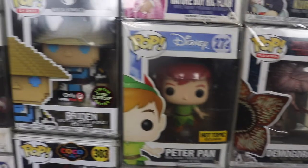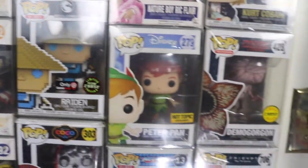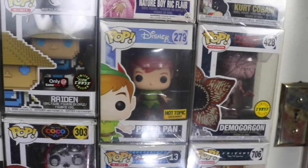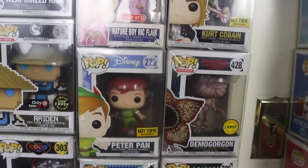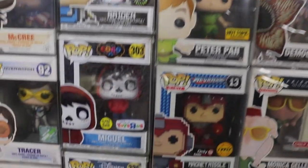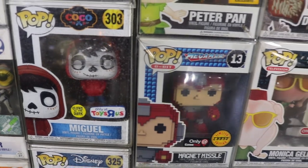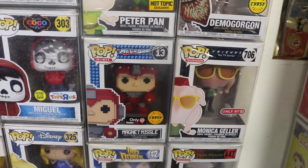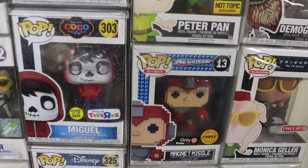This Chase I picked up from the mystery boxes at GameStop. I had spent so much money on those. I'll probably link a video showing you guys. Like, I had like 11 boxes at one time. It was crazy. Underneath, we have, yeah, excuse all that stuff on there. I was spraying it, then wiping it off. Now it dried up, so I gotta wipe it off. That's Miguel from Toys R Us.